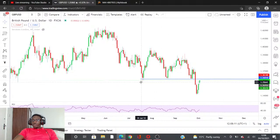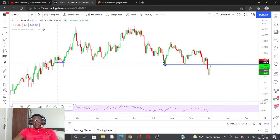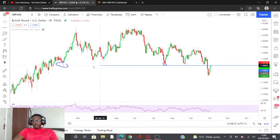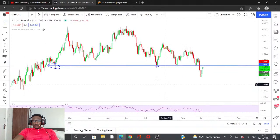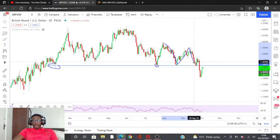When the market comes to a structure level, it doesn't just break it and go, especially a structure level as strong as this. Look at this structure level. We have the first test here, and in fact there's a little minor test all the way back here. So let's extend this. The first time the market came onto that structure level, it just bounced back up. It came back again and bounced back up before it finally broke the structure level.